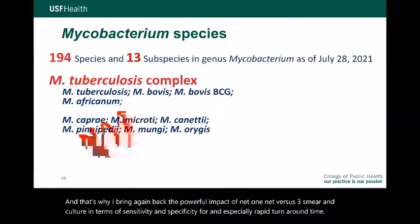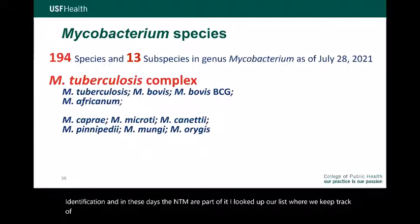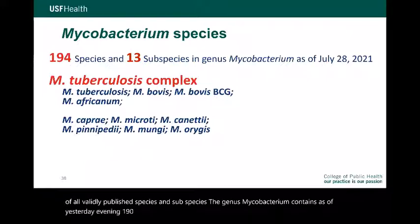Identification, and in these days the NTM are part of it. I looked up our list where we keep track of all validly published species and subspecies. The genus Mycobacterium contains, as of yesterday evening, 194 different species and 13 subspecies.